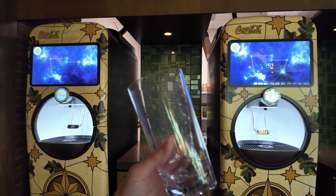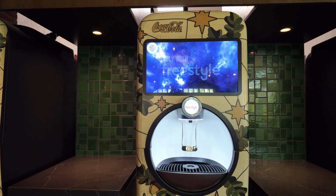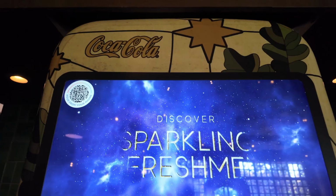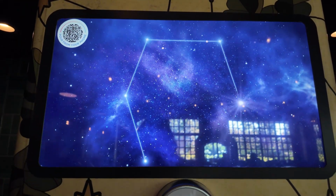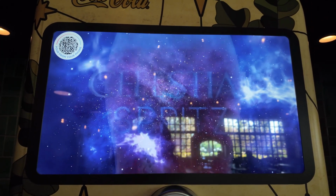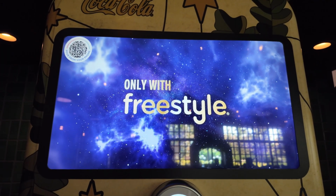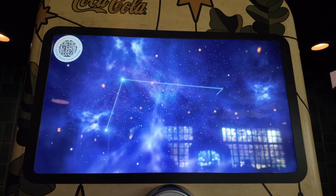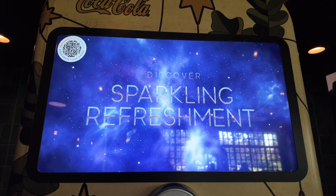I just got my Coke Freestyle cup. And I just think it's so cool that all these lands have different Coke Freestyle flavors. So this one I believe has Celestial Spritz. Yeah, so discover sparkling refreshment. I don't know exactly what the flavor is of the Celestial Spritz, but I'm super excited. I've seen some vloggers say that it's delicious. So hopefully I'll be able to try all of the Coke Freestyle flavors. I have had the one in the Isle of Berk, and that one was like a Mountain Dew ginger ale lime flavor, and that was delicious. But let's go ahead and pour me some of the Celestial Spritz.